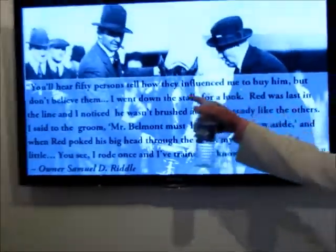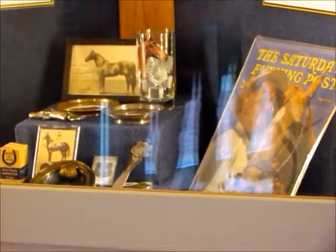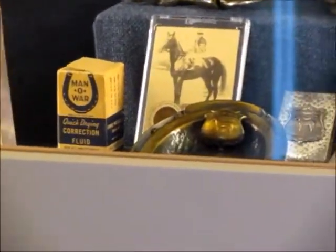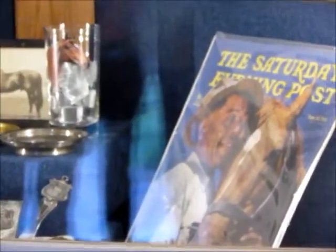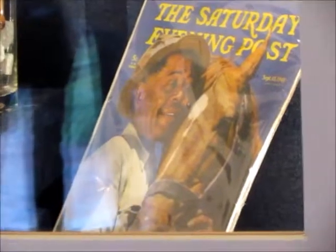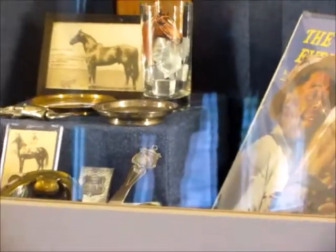This is his owner, Sam Riddle, and that's his trainer, Louis Feustel. But he had these deals. He had a deal for chewing tobacco. Here is Man of War quick drying correction fluid. And here he is on the cover of the Saturday Evening Post, the biggest magazine of the era, in 1941. He's 30 years old or something like that at that point. So he was a very famous figure in American sports for a long time.